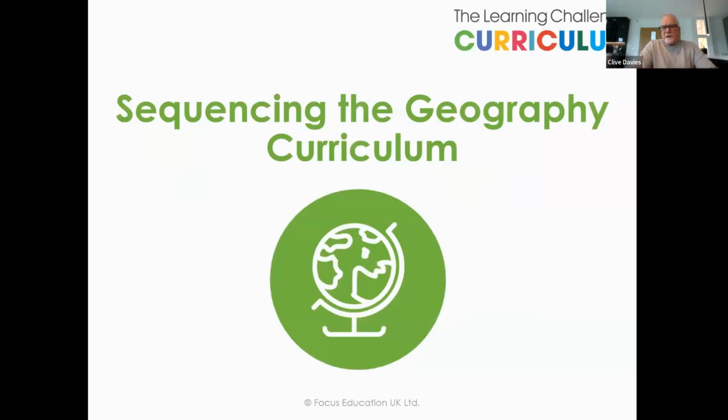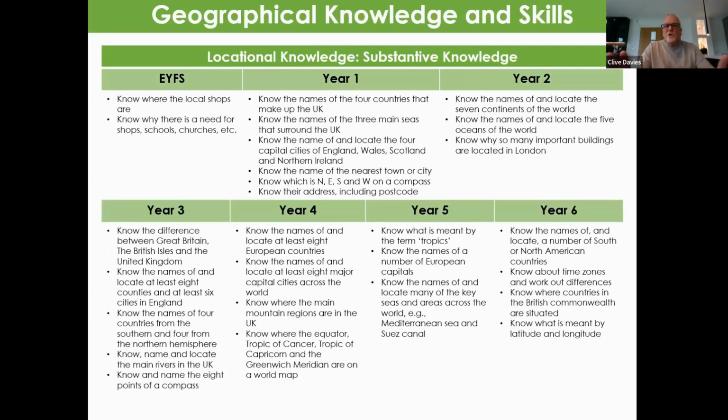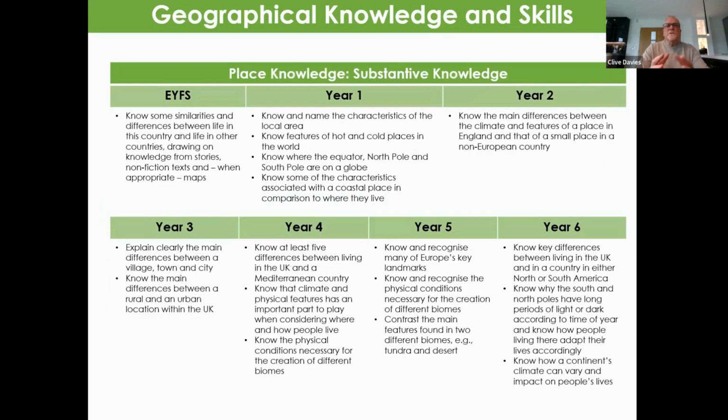Basically, what we do start with is this sequence of learning, okay? So this is the one for geography as an example. So what we're looking at is the locational knowledge, okay, which is one of the 4 disciplines within the geography national curriculum, and it's mainly the substantive knowledge that we wish the children to acquire. Now on here, I've had a go at saying, by the end of year 4, by the end of year 5, as far as locational knowledge is concerned, this is what I want the children to take away. We can add that to the place knowledge that we wish for them to take away.